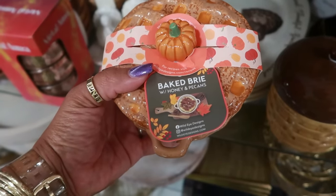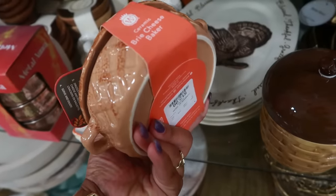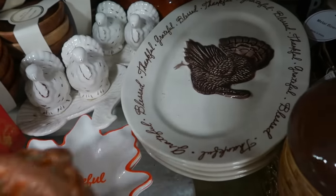Baked brie with honey and pecans. 13 for that. I like that plate too.